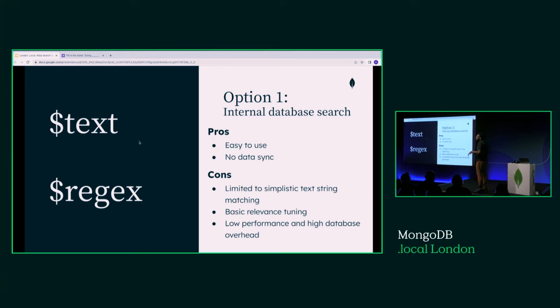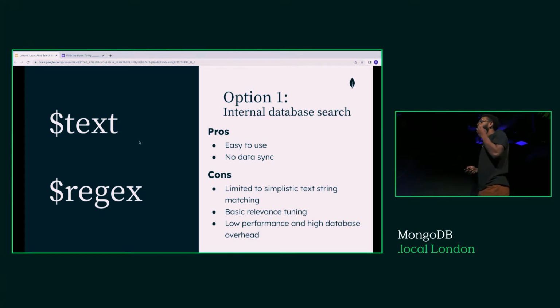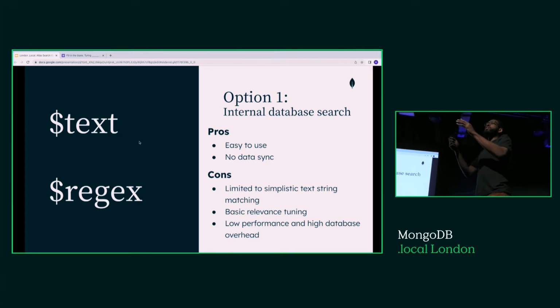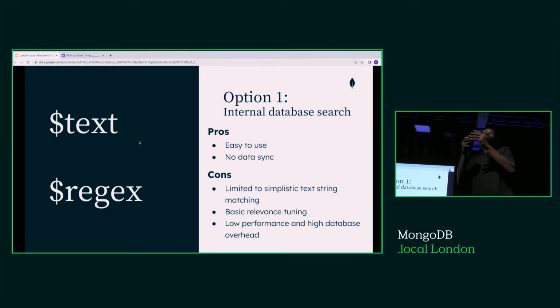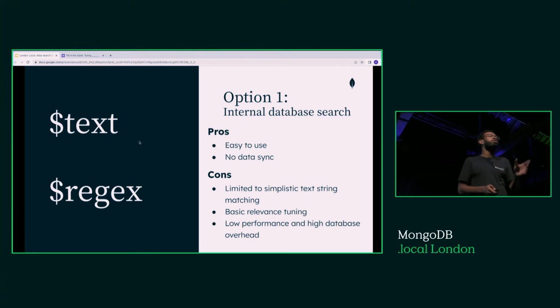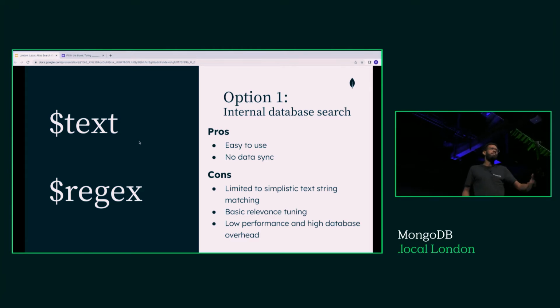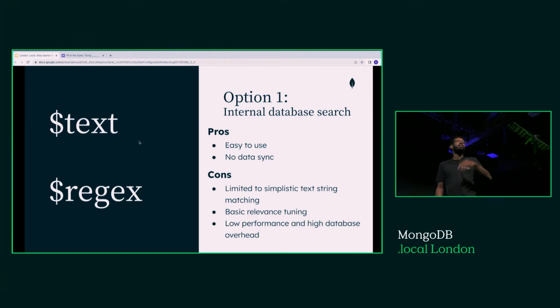But the cons outweigh that simplicity. It's not feature rich. You end up lacking the ability to do simple relevance tuning. You won't be able to maximize the opportunity of a search feature, and it's going to impact your transactional workload, the main reason why you have the database in the first place. You have a ton of B-tree indexes. I don't care what database it is. You're suffering from serious write amplification.